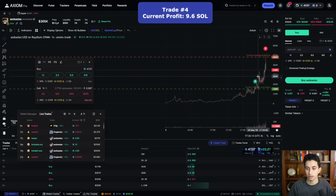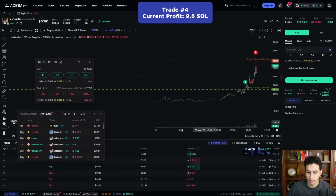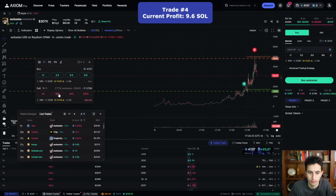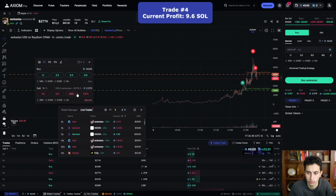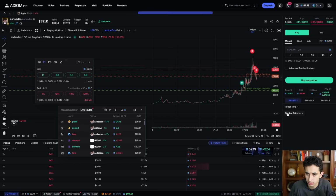Okay, we got a good sell fill. You can see the sell on Axiom just filled me at the perfect top right there. Let's see if we can get some more sells going. Sell 12 here. Okay, I'll just take profit there. Looks like it's a speculation play.